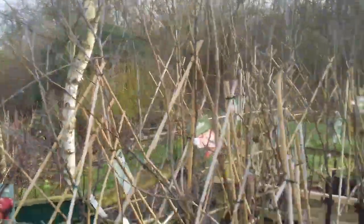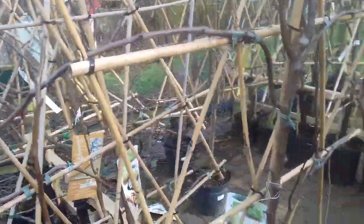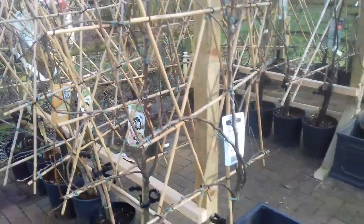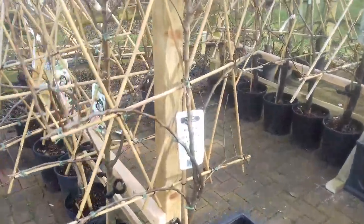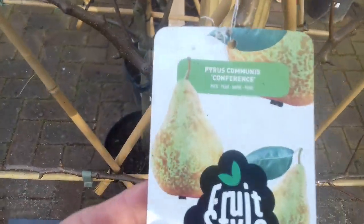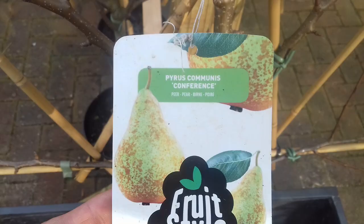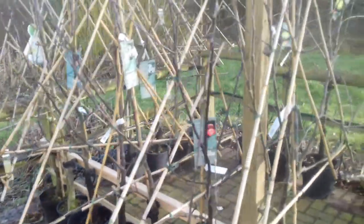Look, and here we've got what have we got here? Lovely. Oh, look at these. I mean, look at how beautifully these are presented, with their lovely fans there, all lovely, and let's have a look. Pyrus, there you go, conference pear. Majority of you will know what they are. And here we go, more here.